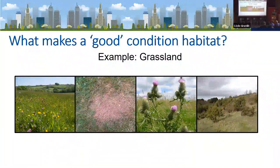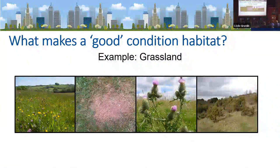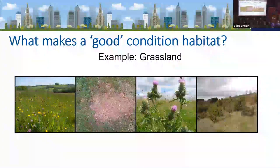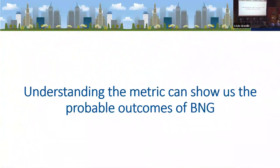Some of these features, like bare ground, nectar-rich plants and scrub, are really important features for invertebrates and other groups of species. So to really define good condition in this way, you're lacking some of that really important nuance that exists in ecology. But putting that to the side, when we think about the metric itself and the way it works, I think we can start to understand what the probable outcomes of biodiversity net gain are.